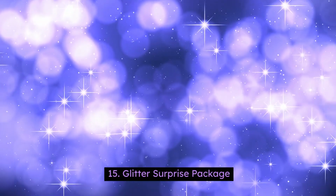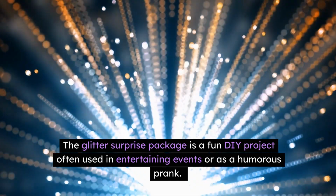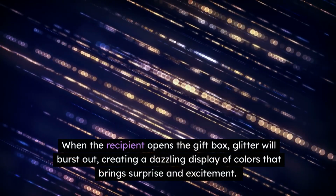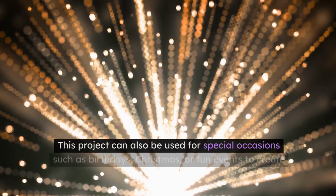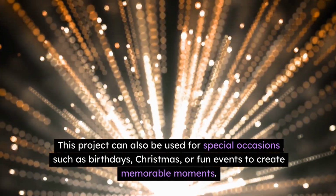15. Glitter Surprise Package. The Glitter Surprise Package is a fun DIY project often used in entertaining events or as a humorous prank. When the recipient opens the gift box, glitter will burst out, creating a dazzling display of colors that brings surprise and excitement. This project can also be used for special occasions such as birthdays, Christmas, or fun events to create memorable moments.